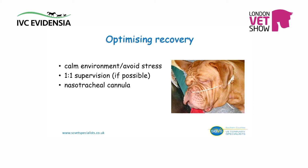That means you can supply oxygen distal to the larynx. So it doesn't really matter too much if they've got laryngeal collapse. And they tolerate that very well. The main problem is you have to remove the tube before they recover to place the nasotracheal cannula, which may be suboptimal in some cases.